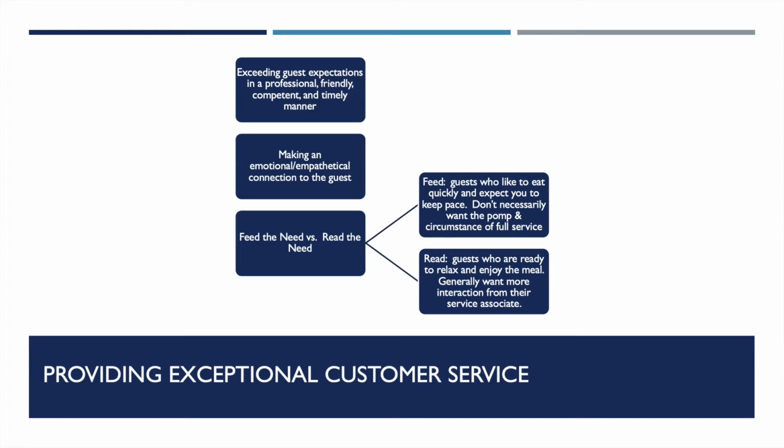That said, there are two main types of guests that you need to look out for out there in the real world, and those are the feed the need guests versus the read the need guests. So, feeding, these are people that like to eat quickly, they want you to keep pace, they don't necessarily need all the frills associated with formal service or guiding them through the menu.